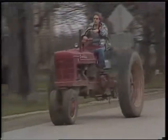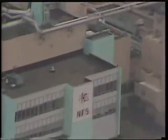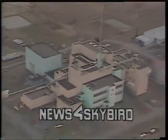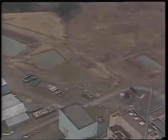Everybody, I'm John Beard in West Valley, where news was made again today because the Department of Energy recommended that the old NFS plant here be used for the storage of more spent nuclear fuel. West Valley is just a small village in Cattaraugus County, farm country for the most part. In 1966, National Fuel Services built this plant to receive and store spent nuclear fuel from reactors. In 1972, the plant went out of business, and the radioactive material lies buried beneath the soil.